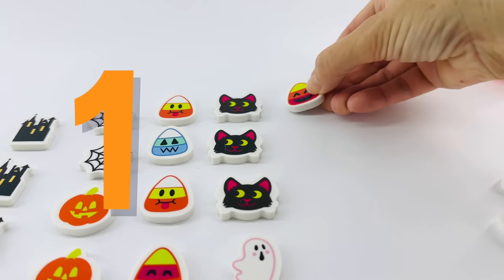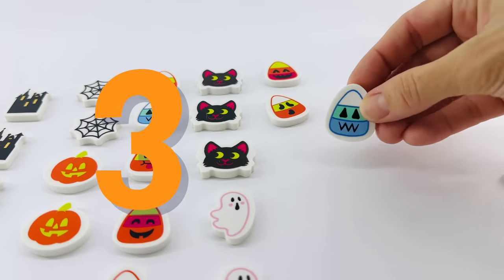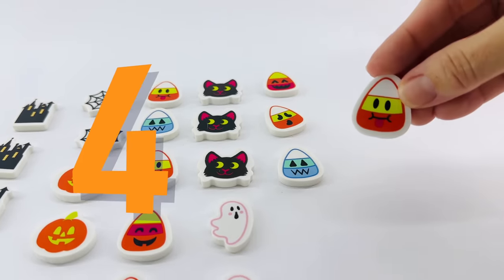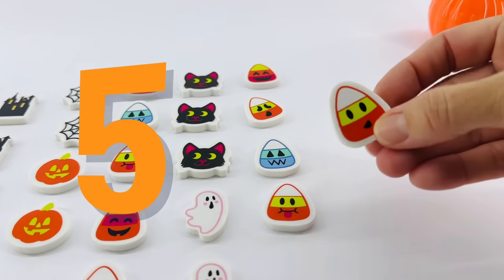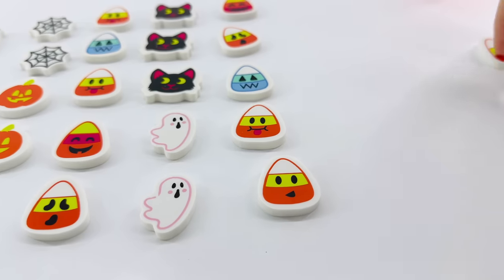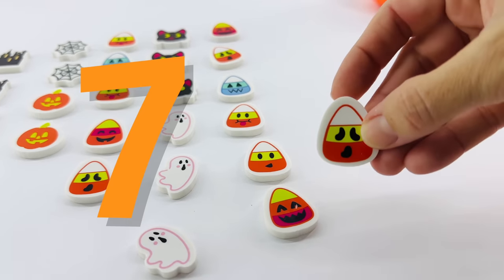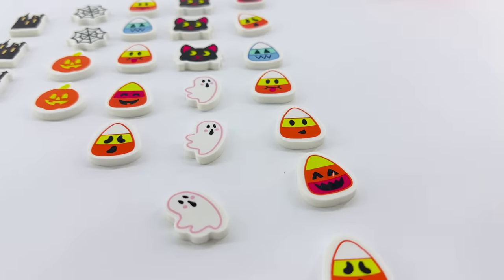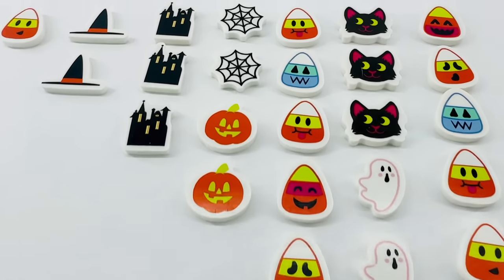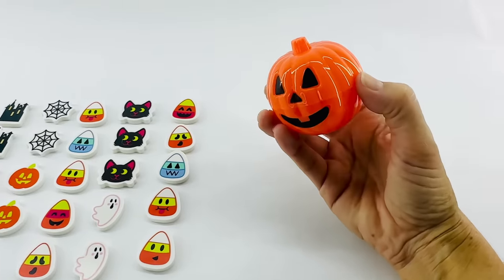One, two, three, four, five, whoops, six, and seven. Seven candy corns. I wonder how many are gonna be in our last jack-o'-lantern. Let's open them up and see.